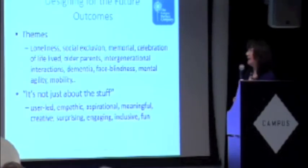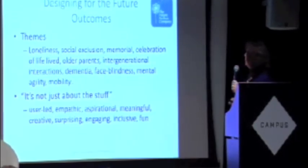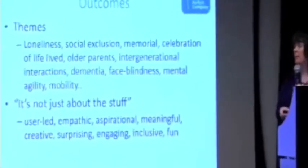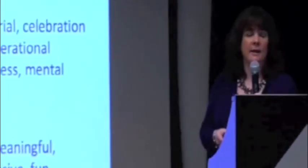But actually the themes that have come out have been really diverse and touched on lots of different things, including things like loneliness and social exclusion, but also other things like older parenthood. We've got an increasing number of people becoming parents at 50, some fathers at 60. That all has impact for people. And there's a lot of work about intergenerational interactions.